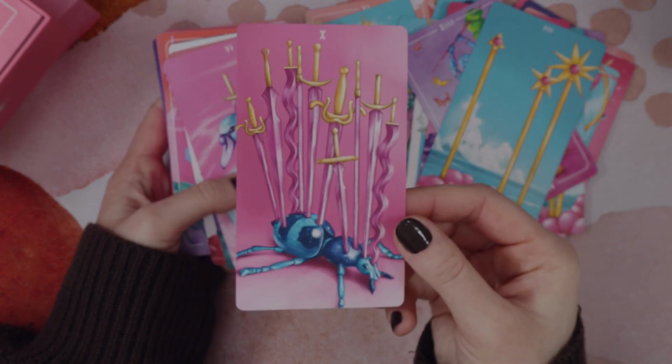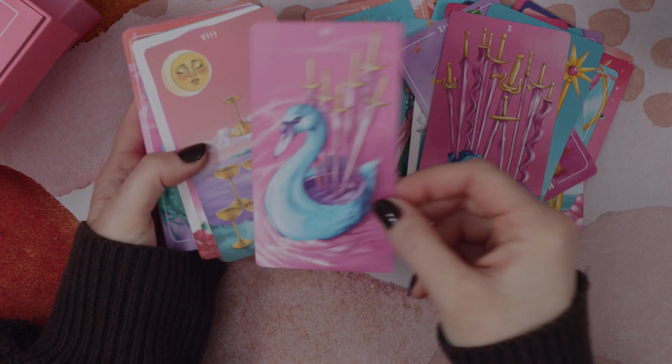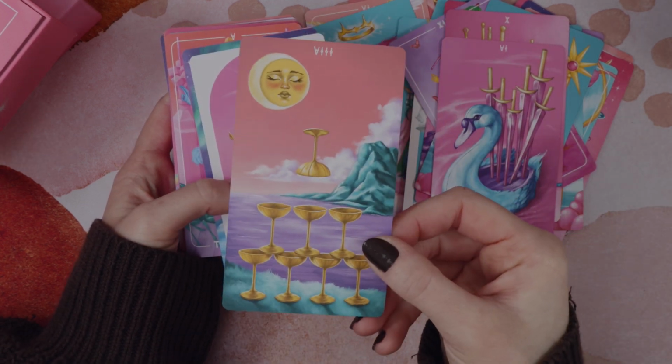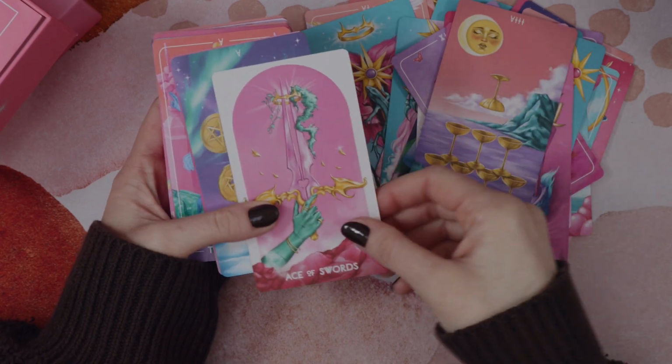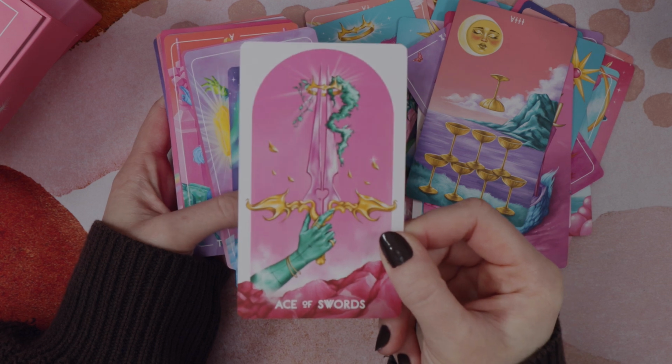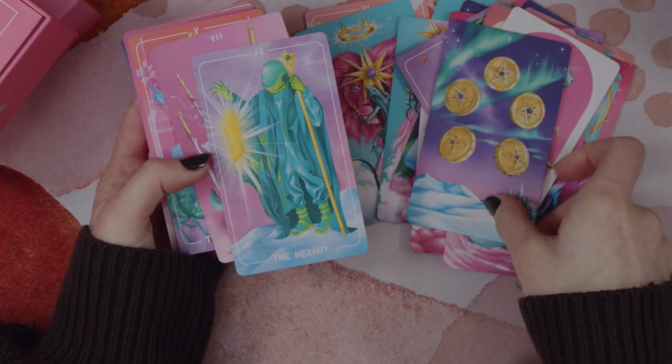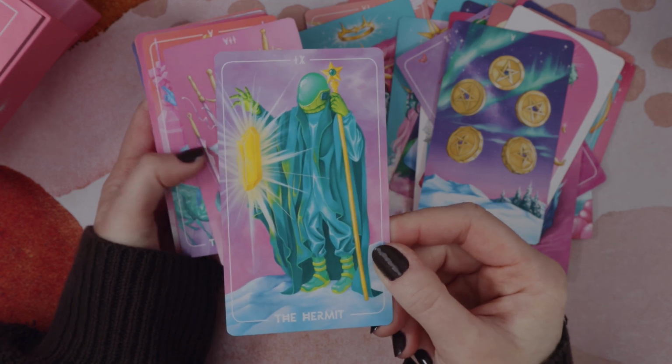I love this Ten of Swords. I love the bugs everywhere. I know that not everybody's a bug fan, but I quite like a bug in imagery. I'd rather not have them in my house, but you know, the Northern Lights here in the Five of Pentacles, it's beautiful and it's weird and wonderful.